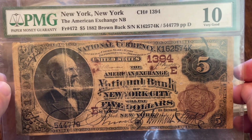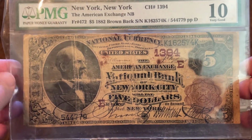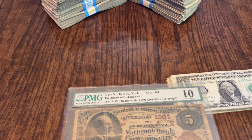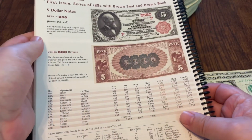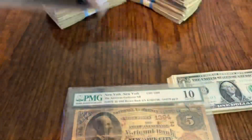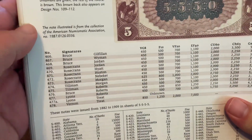So finding a New York Brownback is much easier to do than, say, a Wyoming Brownback. Those would be ridiculously expensive. In fact, let's slide this out of the way and take a look at the big book. Let me show you what we got here. Here's the Brownback in Paper Money of the United States, the Blue Book, by the way. Everybody always asks, what book did you use? So there it is, first issue, Series of 1862 Brownbacks.